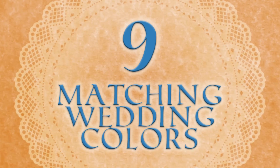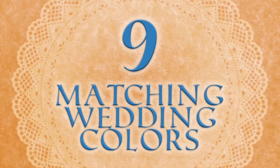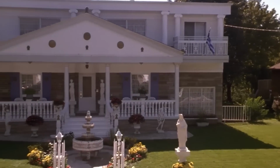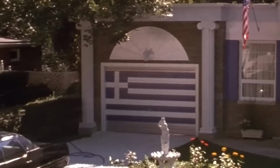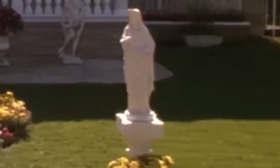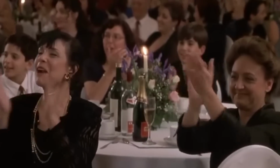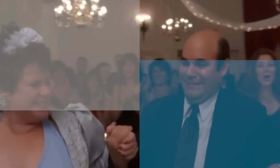Number 9, your wedding colors must match the colors of your country. The Portacallis family is so Greek that the front of their yard looks like Greece ate grease and then threw up that grease. They've got a Greek flag on their garage and statues of gods and goddesses near the mailbox. That patriotism bleeds into Tula's wedding where everything is light blue and white.